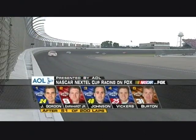Clint Bowyer spent some time in the garage, but he's back on track in his 07, though 26 laps down.